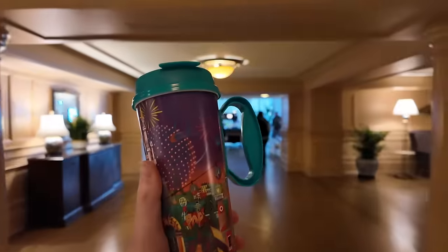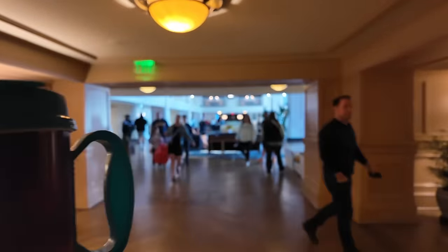Got the juice. So these refillable mugs you can only fill up at the hotel. Any Disney hotel, so it doesn't have to be the one that you're staying at. But you can't use them in the parks, just the resorts. You can use them in the parks, they just won't refill them anywhere in the parks for you.